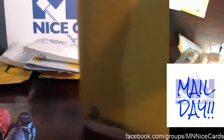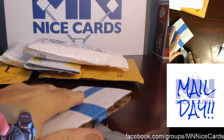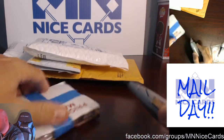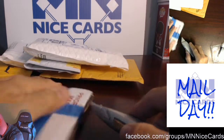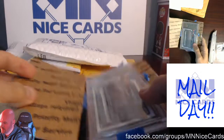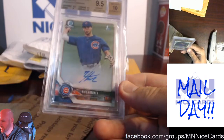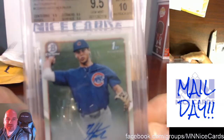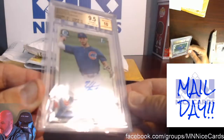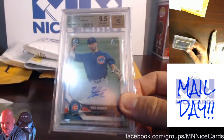So let's see, what could this be? This might be another purchase outright. Looks like a BGS holder. It is a Nico Hoerner first Bowman auto. I have a lot of first Bowman autos. I have a few Nico Hoerners, but this was one I think I just felt was too cheap at the time. So definitely something that'll go in the stash until baseball season picks up.